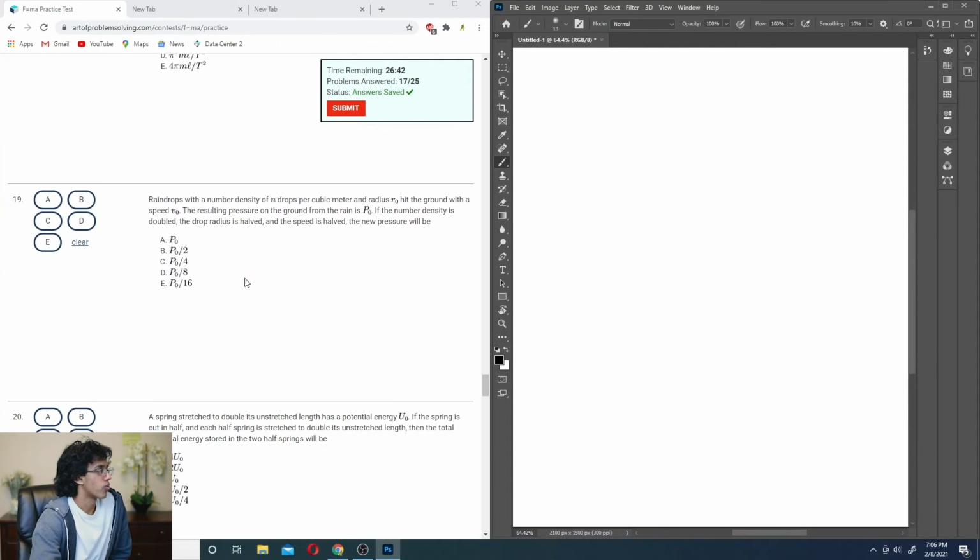Okay, raindrops with a number density of n drops per cubic meter and radius r0 hit the ground with speed v. The resulting pressure on the ground from the rain is p0. If the number density is doubled, drop radius is halved, and speed is halved, the new pressure will be... Okay, so n drops per cubic meter, and you have speed v.